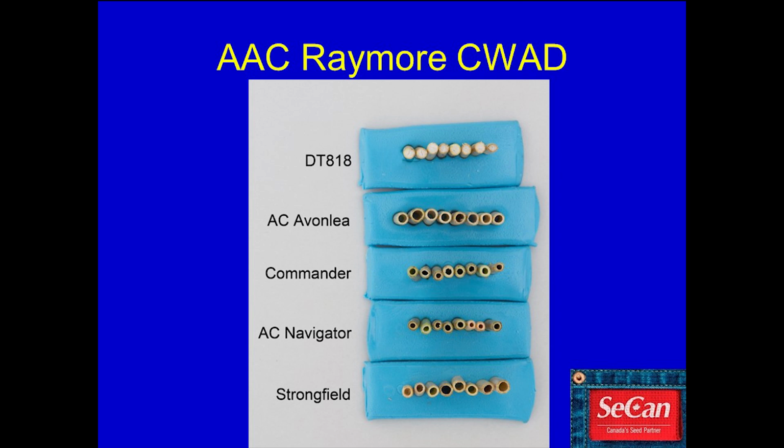So if we really had a sawfly issue, it's a no-brainer. If you want to control sawfly, you'd grow solid stem durum because it's very solid. The pricing of the grain is a whole other matter if you want to grow it or not. So anyway, this is Raymore up here versus the other hollow stem durums like Strongfield and Avonlea.